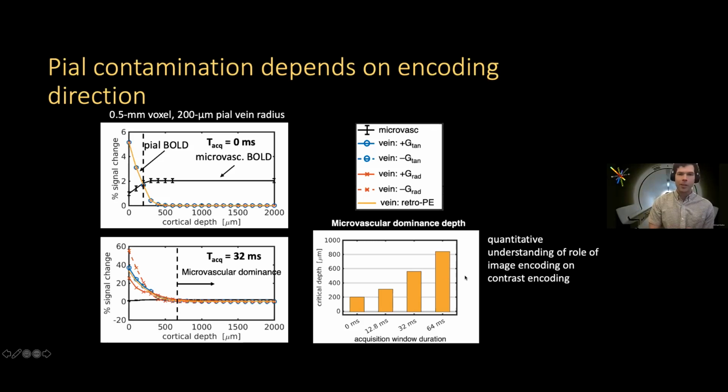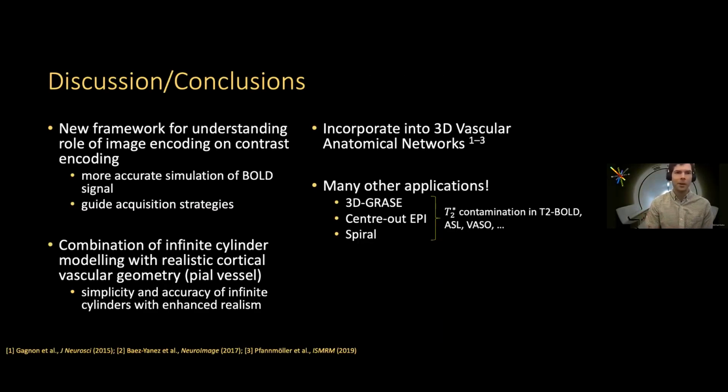So using this sort of information, we can start to get a quantitative understanding of the role that the image encoding has on our contrast encoding and try to devise an ideal acquisition that's a compromise between getting the contrast we want, but in a realistic amount of time or realistic amount of spatial coverage. So to conclude this part, we've proposed this new framework. This is the first application or implementation, to my understanding, where we've included both biophysical simulations with image encoding gradients to provide increased accuracy in the simulation of the bold signal.